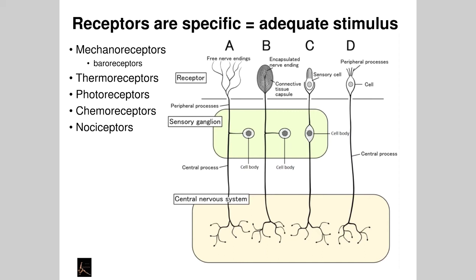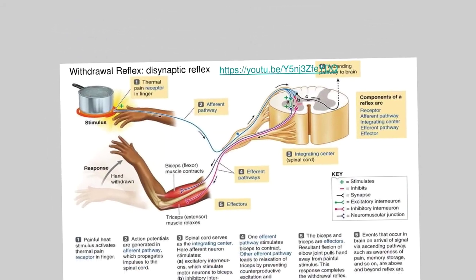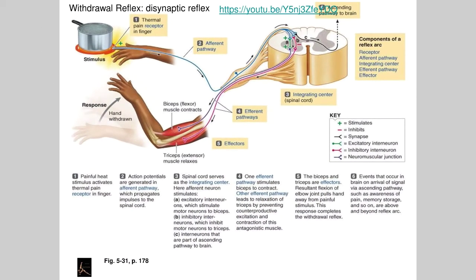Photoreceptors in our eyes open ion channels based on light stimulating them. Chemoreceptors, that's a chemical that can stimulate those. And nociceptors are a specific type of receptor that can be associated with any of these types, but it's when there's an overstimulation of those types and we interpret it as pain. So if the nociceptor is stimulated, then our brain interprets that as pain. Okay, so a little bit different type of receptor than what we've been talking about. So I wanted to make sure you understand that.